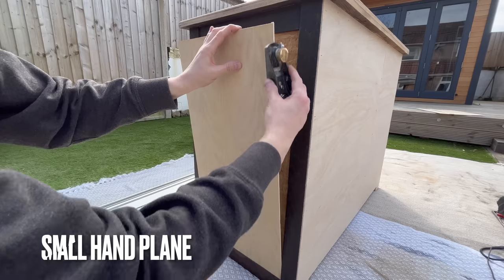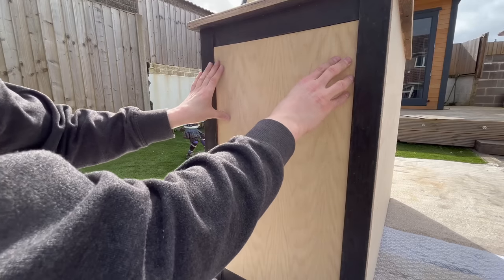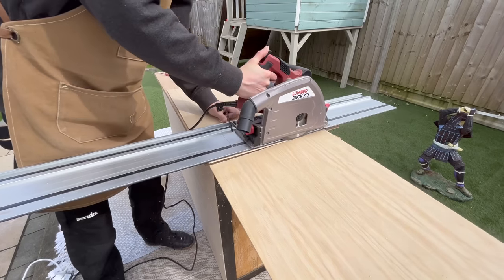Because this chest of drawers was from the early 1900s, it wasn't exactly straight. It did take some tweaking until I got the panels right.